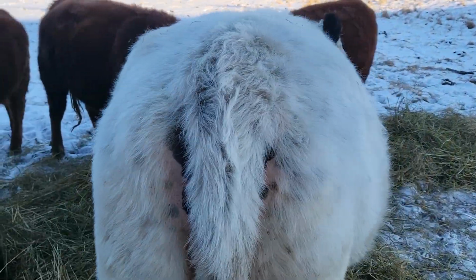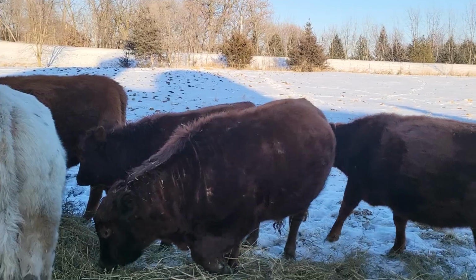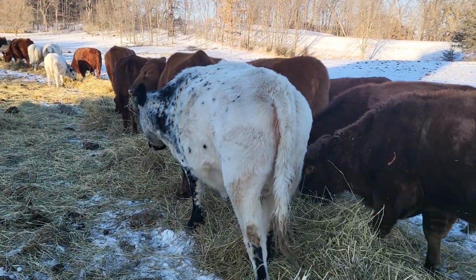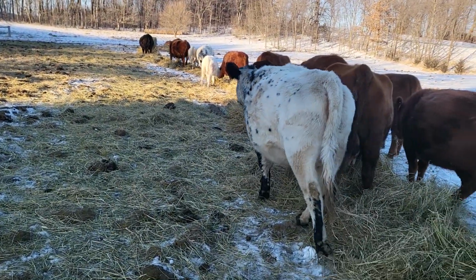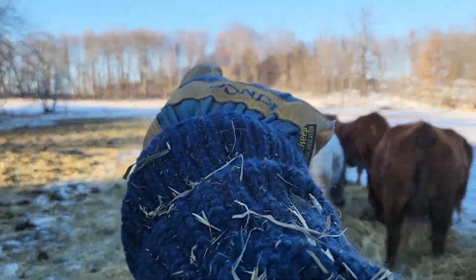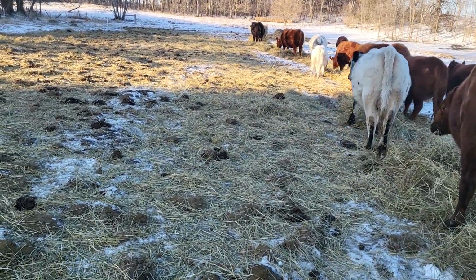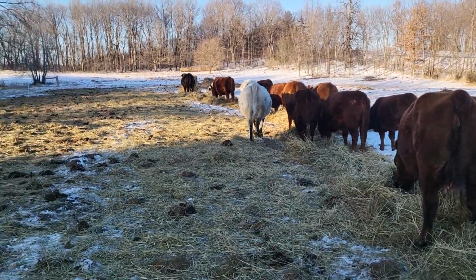Outside, it's healthy. It may feel cold to us, but this is a much healthier setup for them. I haven't used a vet for anybody. Actually, that's not true. When I castrated those bull calves, I gave them a tetanus shot. That's easy enough to do when they're that size. By the way, look at the contrast here.